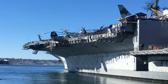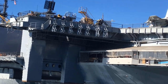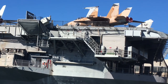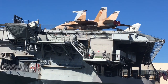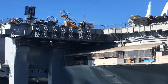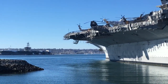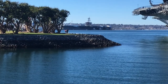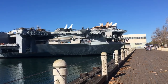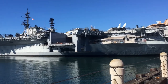More Midway, guys. Let me see if I can do a whole panorama of the ship. Yeah, this is not an angle of the ship way back there. Midway ship, okay? Give you the whole left side of the ship.